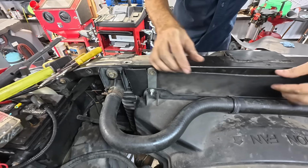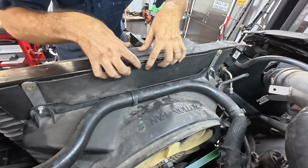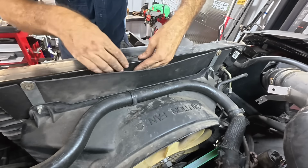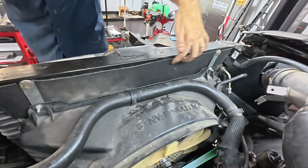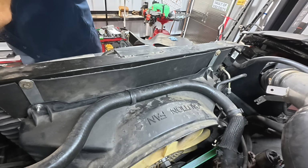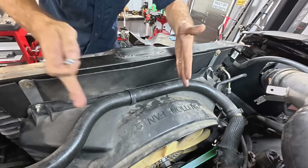So we have this bit of flippy floppiness right there. A couple more self-tapping screws right along this edge here. There's nothing behind it. This piece right here is hollow. It's rectangularly shaped. So we'll run in a few more self-tapping, spray paint them, and that'll just leave us with the issue on the sides of the radiator unit.